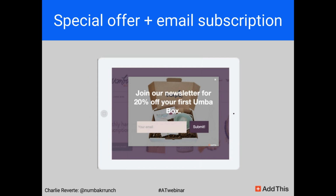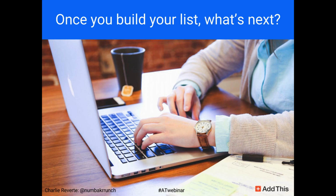And you should try to combine these techniques. Always offering a little bit, in this case a coupon or a discount, when you go to ask for some value is a good way to encourage people to convert and really drive more performance for those collection systems.